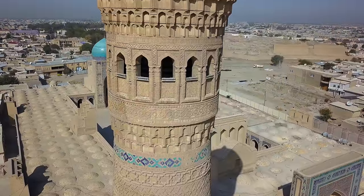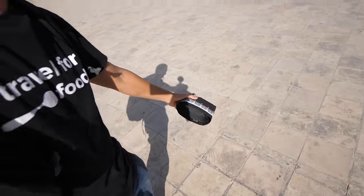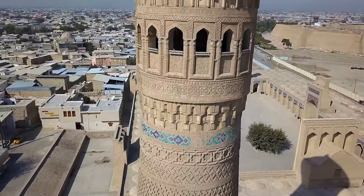Genghis Khan came here and he was conquering Bukhara and destroying a lot of the buildings and the city. But when he saw the minaret, he was just stunned by its beauty. And somehow his hat fell off to the ground and he had to lean over to pick up his hat, put his hat back on. He told his troops to keep the minaret, to save the minaret.